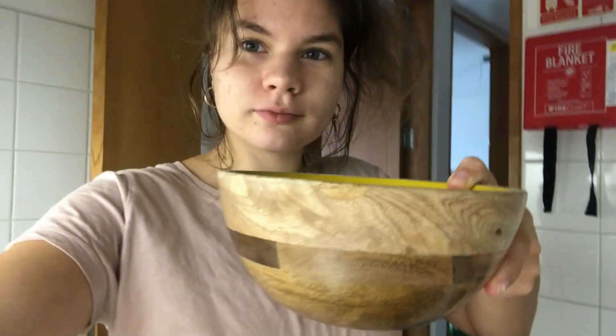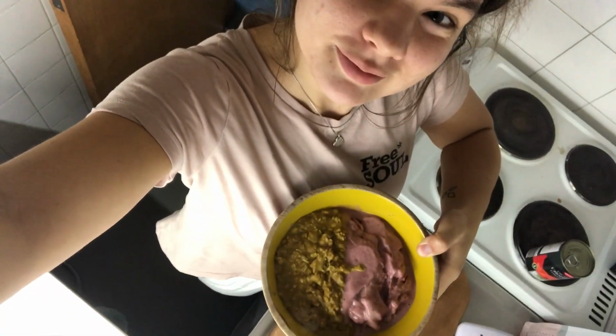I don't know if you can tell, but this bowl is massive. It is bigger than my face and it is almost full to the brim, and that is how much food I eat for breakfast, and it is delicious.